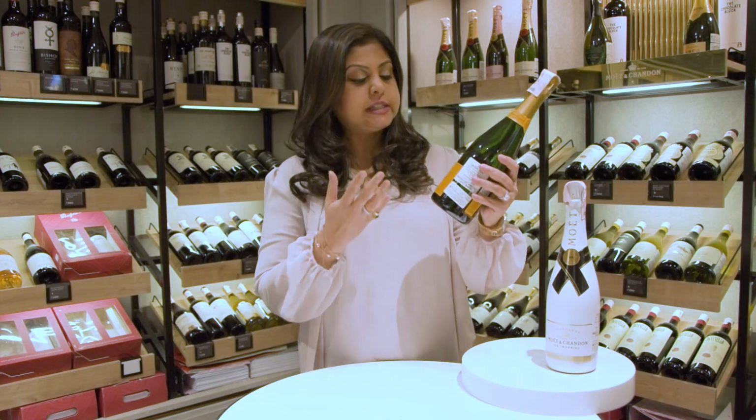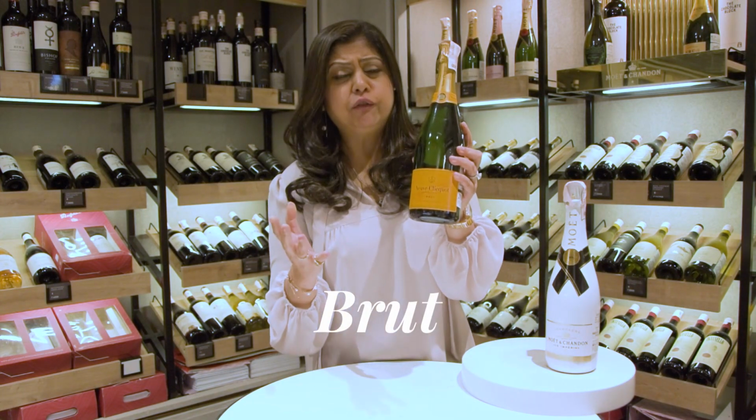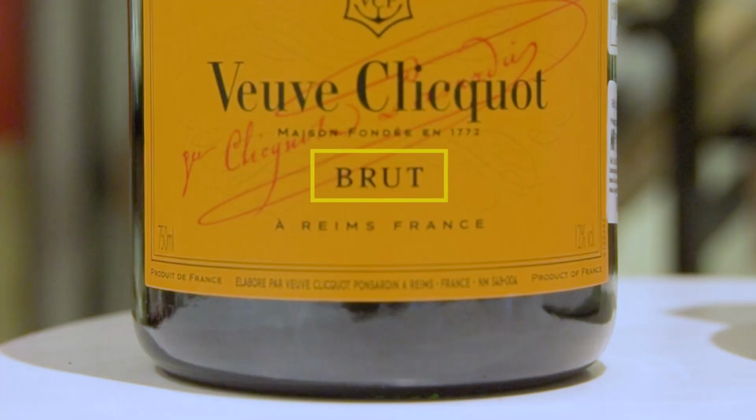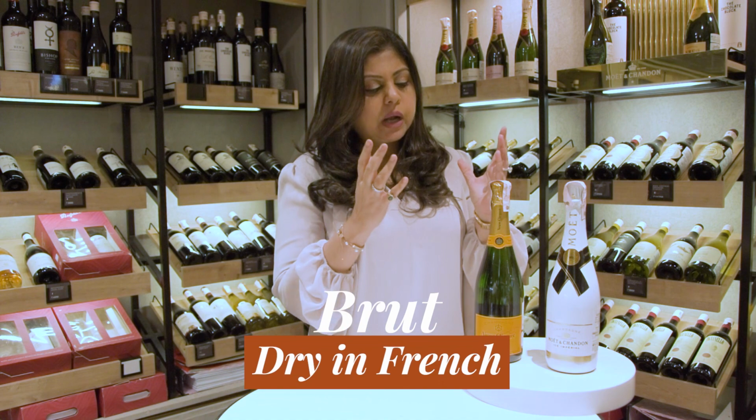How often have you seen the word Brut written on a champagne label? Very often. A vast majority of the champagnes around the world carry this word Brut. What does the word Brut really mean? The word Brut in French means dry. And dry obviously means the lack of sweetness. But is that the case of this champagne?